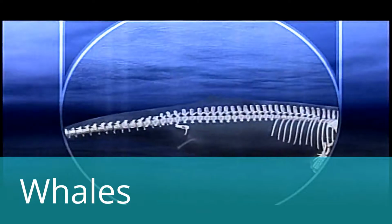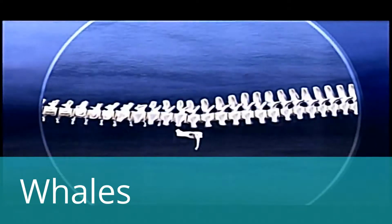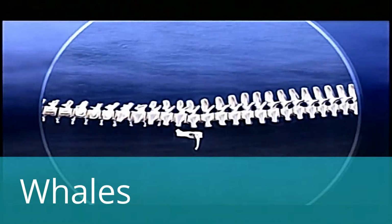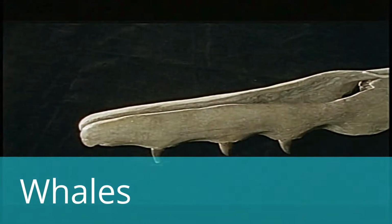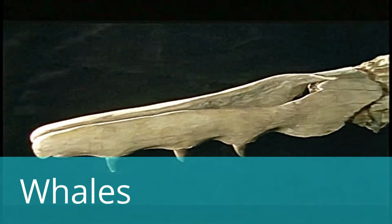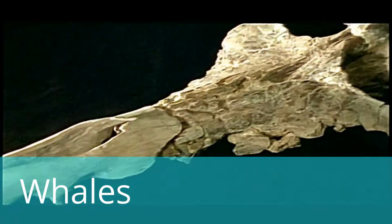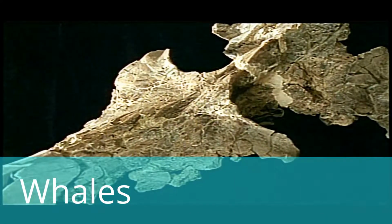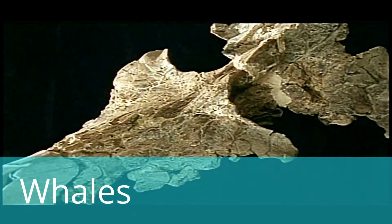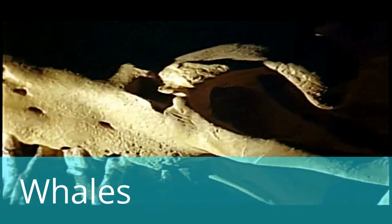Zigorrhiza lived around 40 million years ago. It had a flexible forelimb, but the hind limb had now almost disappeared. Zigorrhiza showed another important adaptation. The blowhole moved toward the top of the head. In just over 10 million years, the early whales had left the land forever.